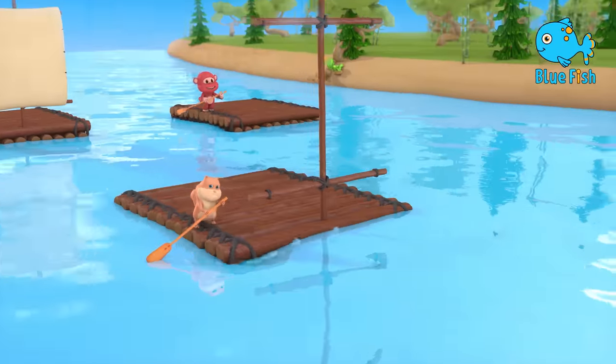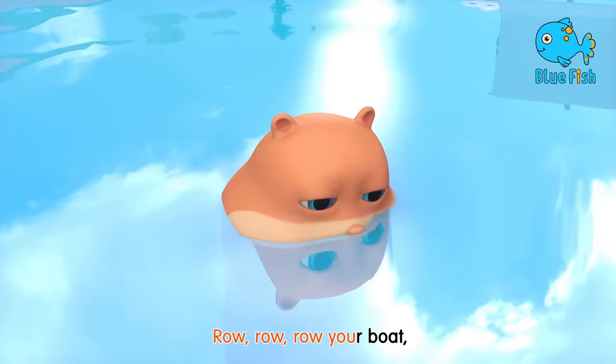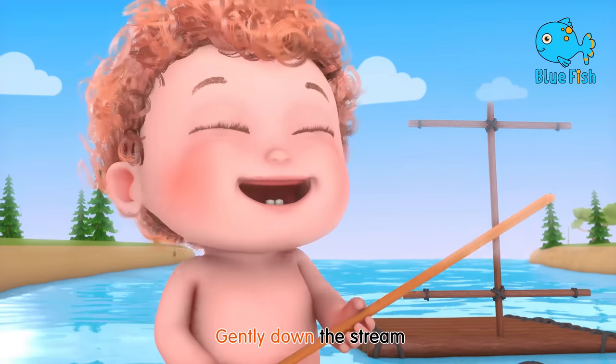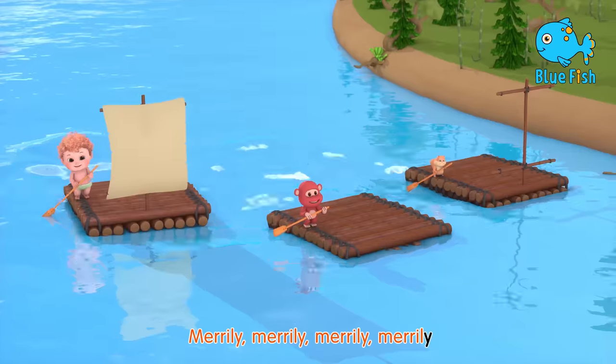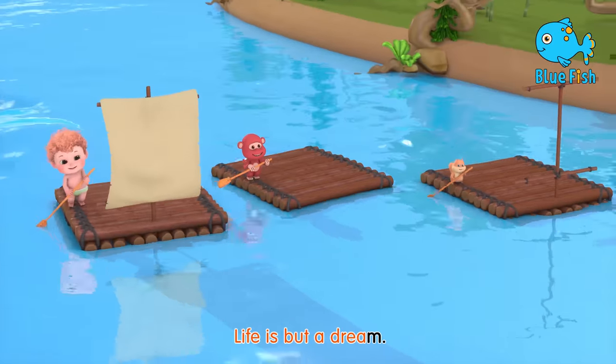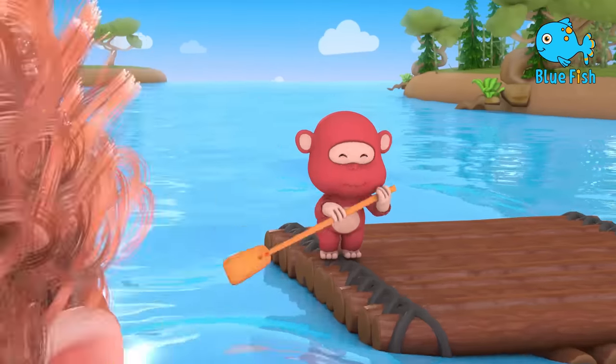Together. Row, row, row your boat gently down the stream. Merrily, merrily, merrily, merrily, life is but a dream. Good job.